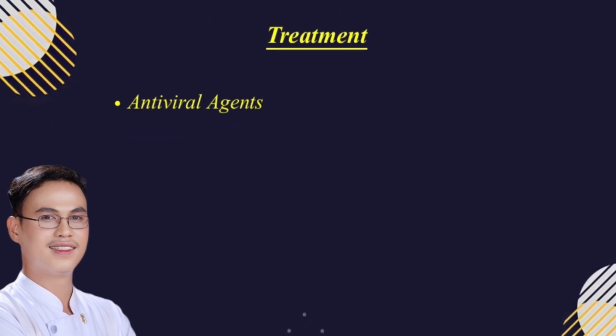So the next is the treatment of this infection. According to the study, the most popular treatment is the antiviral agent, because it has the power to fight the infection in your body. Antiviral drugs are different from antibiotics, which fight bacterial infection. Antiviral drugs for flu only work to treat the flu, and they are different from antiviral drugs used to treat other infectious diseases such as COVID-19. So they are different. This is the treatment of this infection: the antiviral agent.